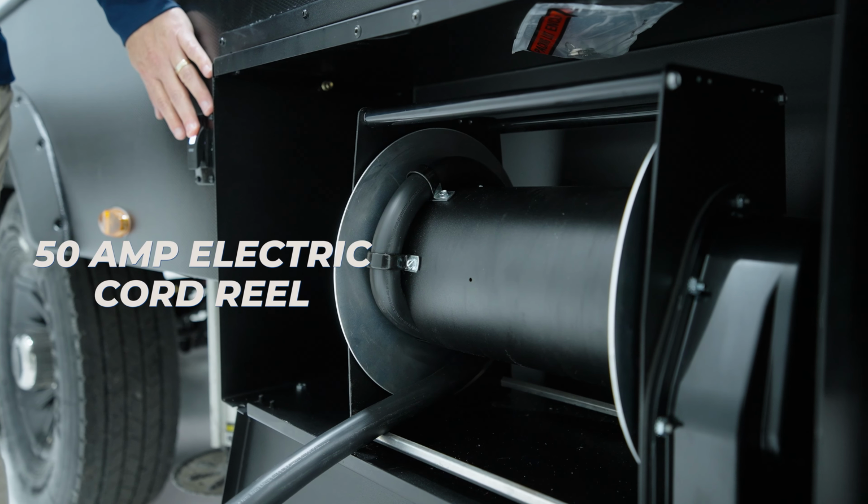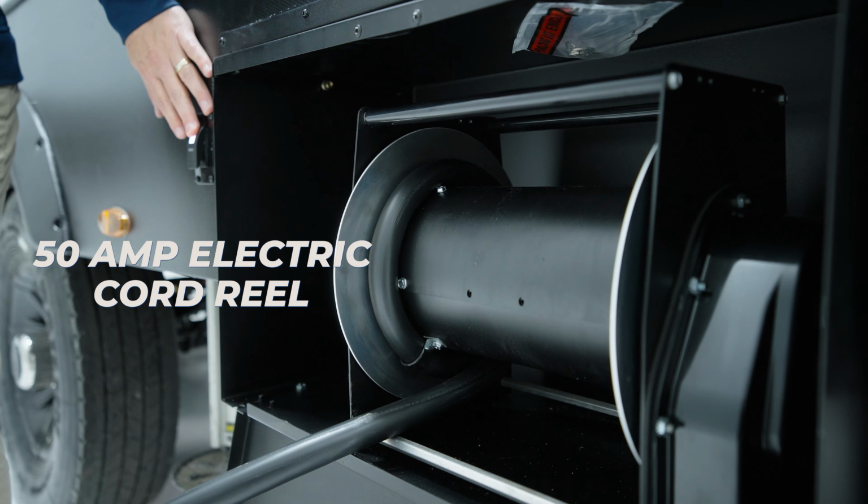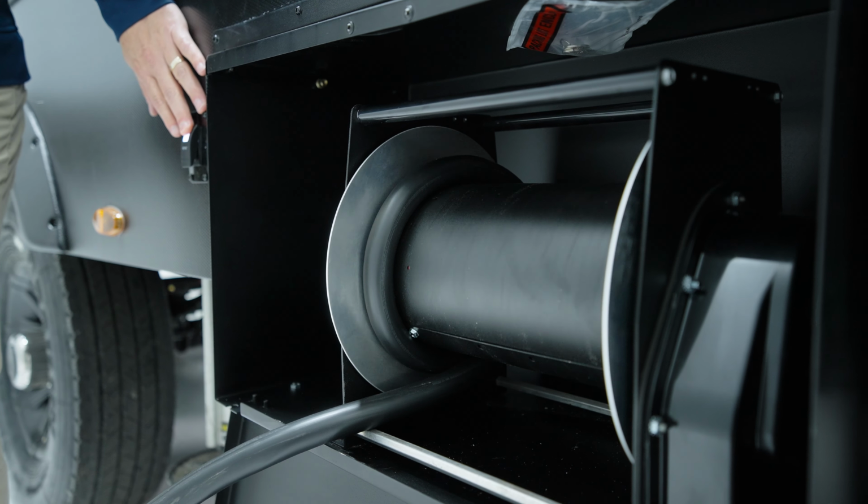If that wasn't enough to get you excited about this package, it also comes with a 50-amp electric cord reel that makes setup and teardown a breeze at the campsite. The days of rolling up a cumbersome cord and concerns over a damaged cord are over. We are super pumped to be introducing the Raptor Long Haul Package, now optional on all Raptor floor plans.